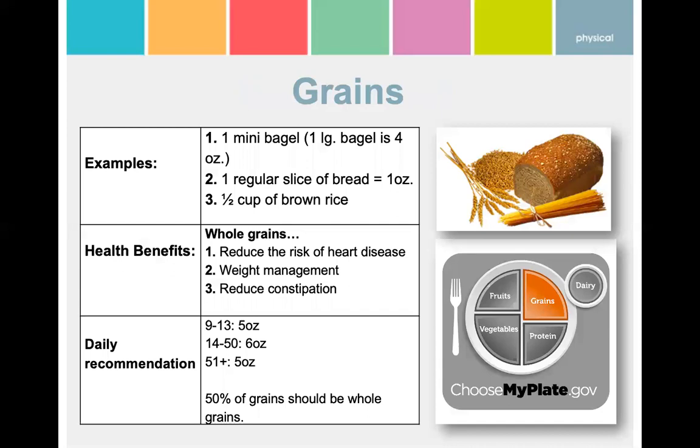So the first food group that we're going to be discussing is grains. And examples from this food group could be a bagel or bread, rice, or even quinoa. So there are some great health benefits associated with whole grains. And one is that they help to reduce the risk of heart disease, as well as high blood pressure and help with managing cholesterol. Another is that they can help with weight management. And third, they can reduce constipation.